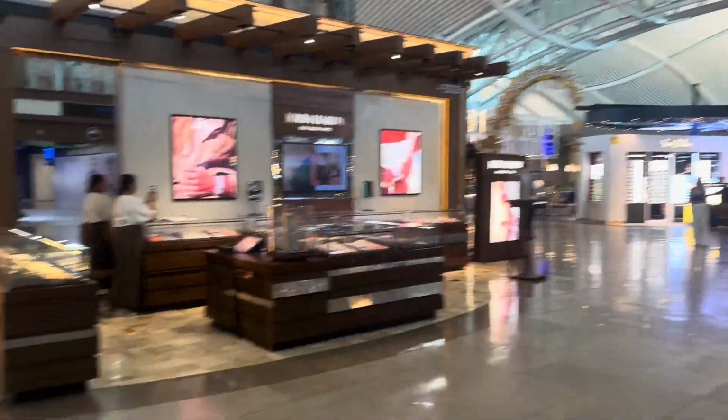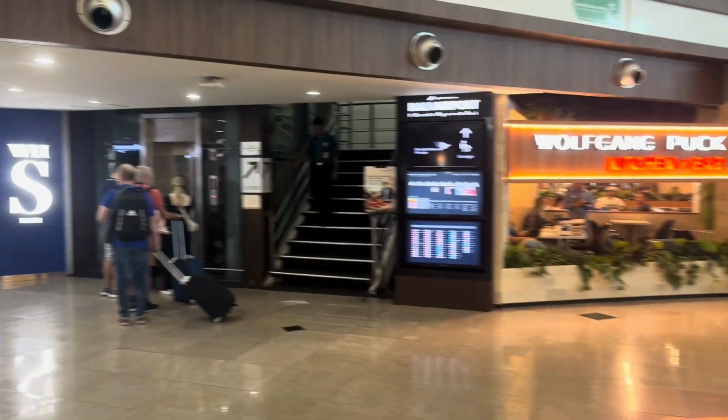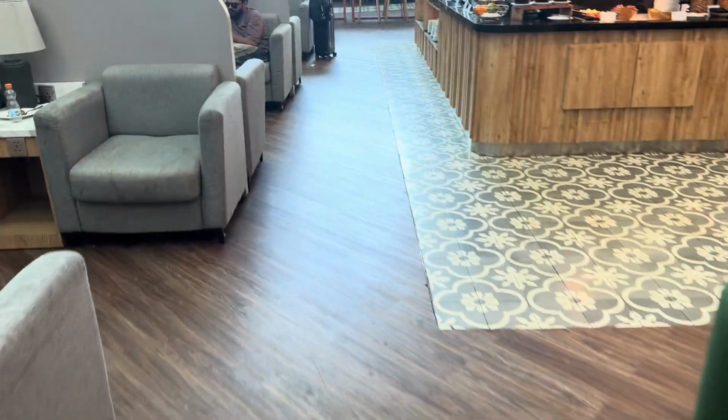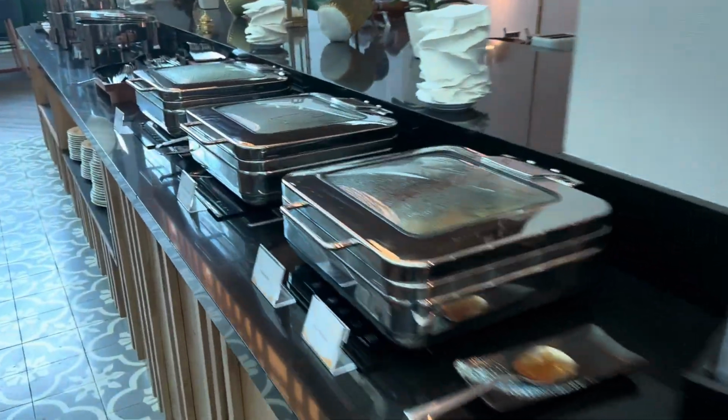I'm just trying to find my way to the lounge area. There are a couple of lounges at the Bali airport. I think we have to go level up, and just arrived here. I'm using my Priority Pass card for free access to the lounge.